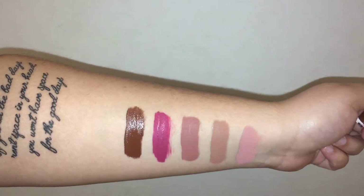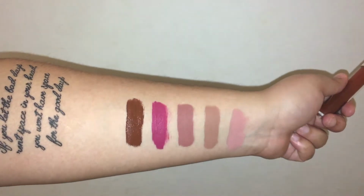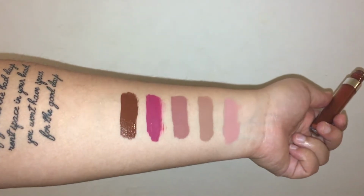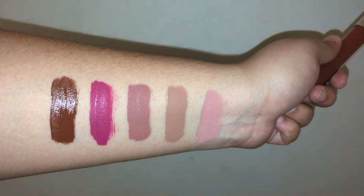Alright, so the last color is Limbo. Limbo is a perfect chocolatey brown, and it can be compared to and used as a dupe for the Kylie Lip Kit True Brown. And here is Limbo.